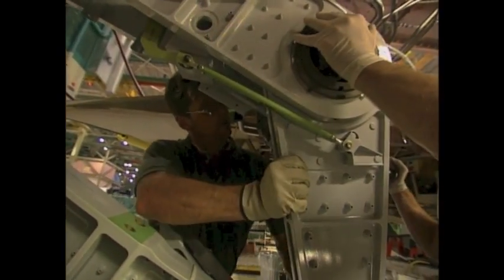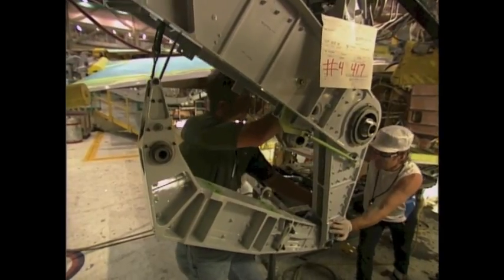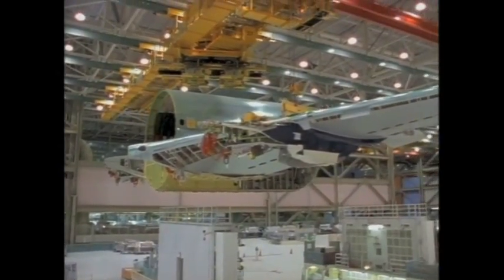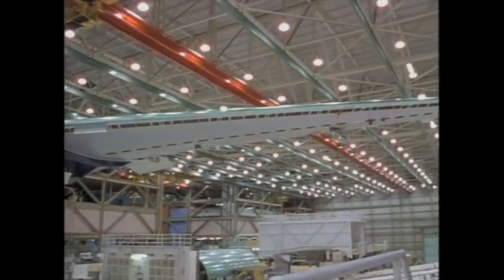Other parts are hefty, like this strut that will support a wing flap. You just don't come out here and start putting parts on. There's a lot of schooling that we've gone through, and if you were to start in here, you would have someone help you and train you up to speed.